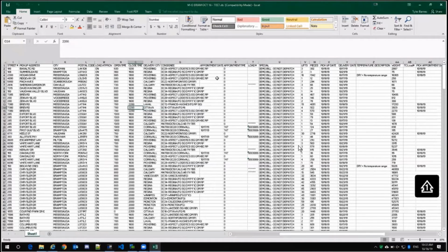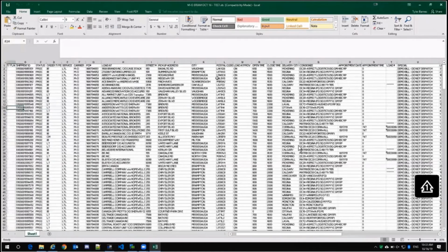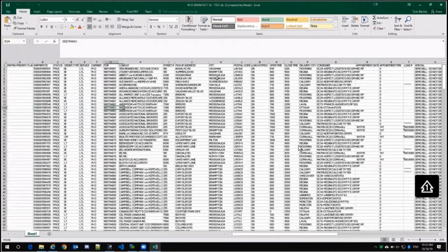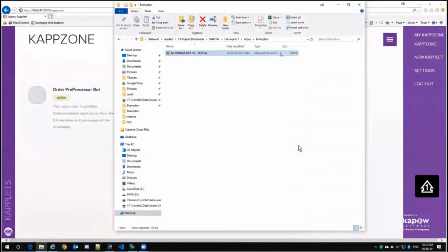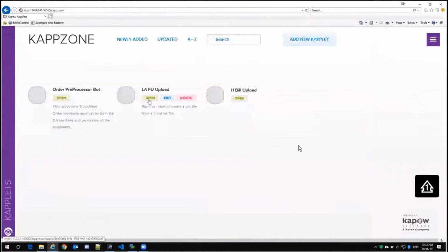Here I'm showing the open times and close times. This is in conjunction with the pickup windows. If a pickup time is not set, we automatically determine our pickup window based off the open and close times. This is all done through the external program that Yakadu was able to develop for us. So from here, we'll move back to the Caplet zone, where we'll go into our first bot, the LAFU upload bot.